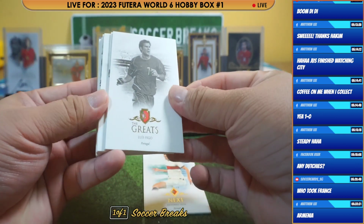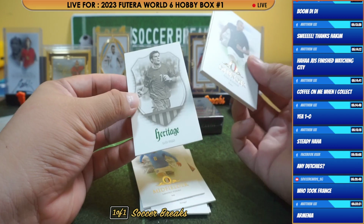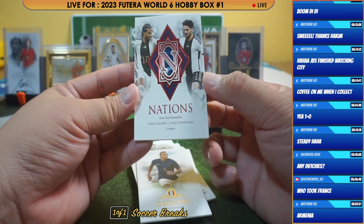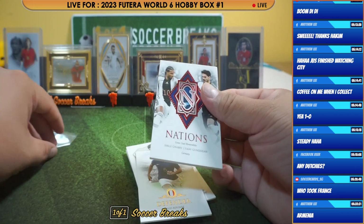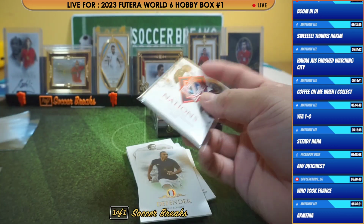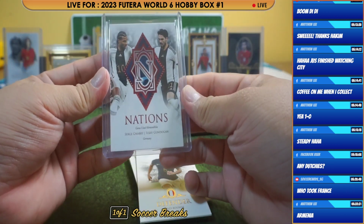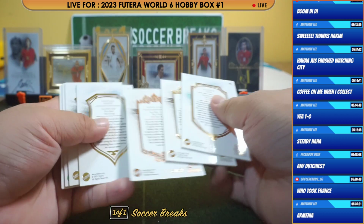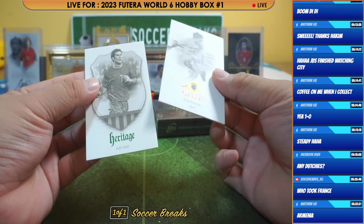Antonio Silva, Luis Figo, Ronaldinho, Jules Koundé, Ramos, Tonali, Figo, and a patch for Germany. Nation, Serge Gnabry and Ilkay Gundogan, 2 of 5. Wow, Germany. Nice looking card. Alright, 2 number cards, Ronaldinho and Luis Figo.